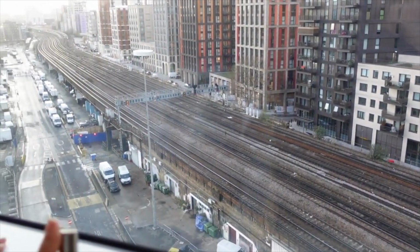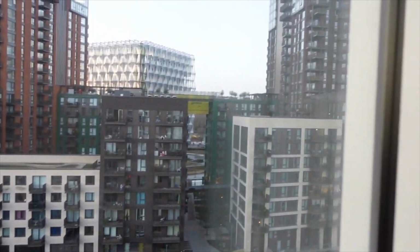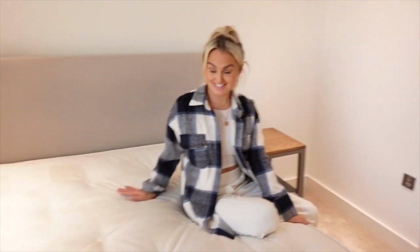The area that we're in is kind of under construction quite a bit, but that's totally fine. And then you can be nosy and see other people. We're probably going to move this bed a little bit this way, and we've already decided this is my side of the bed, and that's Jake's side. Oh yeah, that was good for cinematics.